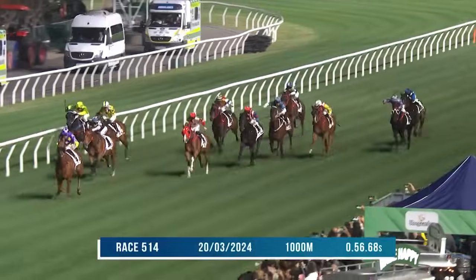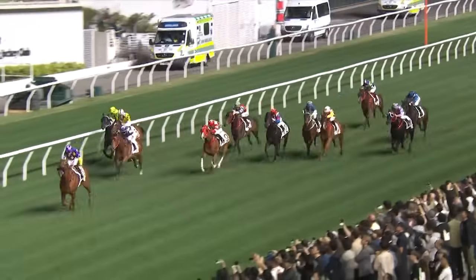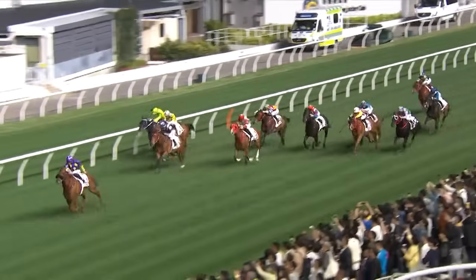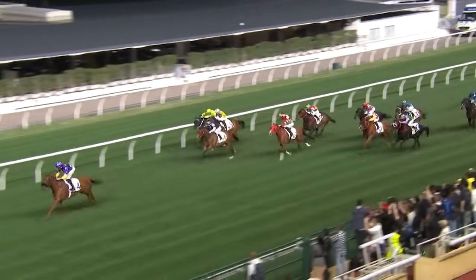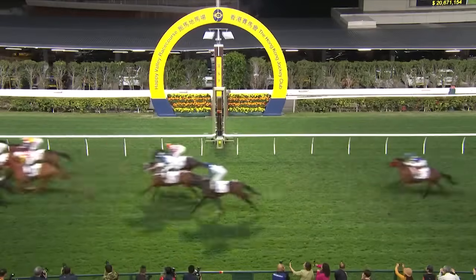He's by No Nay Never, this horse out of a High Chaparral mare. So there is definitely stamina going through the dam side with Sky Song. And the way he finished off here over 1,000 really caught the eye, finishing off strongly. This is his debut run. He's only going to improve. 1,200 looks good. I think he's run a big race. It's a good report for Sky Song.